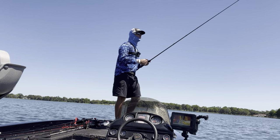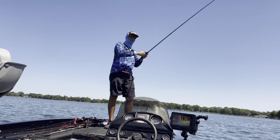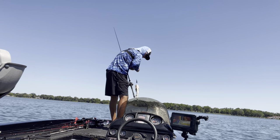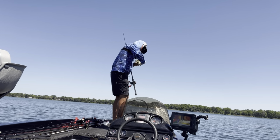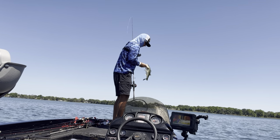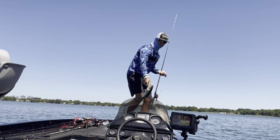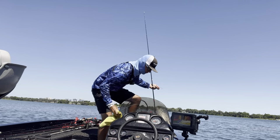There he is. Damn. Thought that was a biggin'. Are you serious? Golly, dude. Blew up. Got him in the tongue. Little one. Man, that one felt big too.